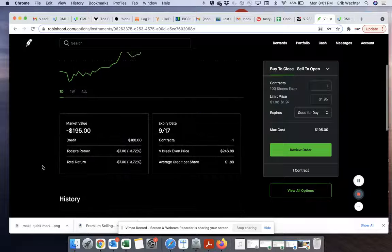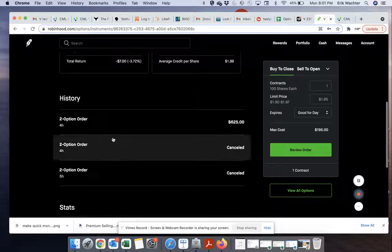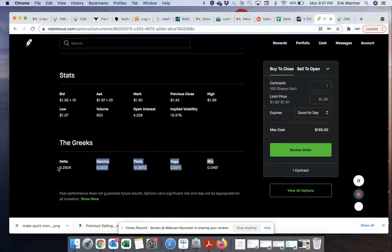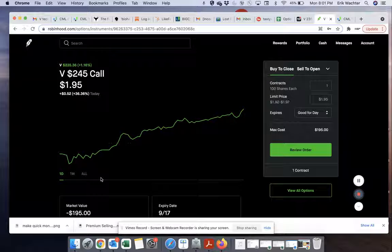Okay, and here's our short call. The short call expires 9/17. This is 32 days from today. And the delta's a little bit higher. I don't mind going higher on the delta just because it actually reduces my risk. The more delta neutral you are, the less directional exposure you have. So I don't mind that.